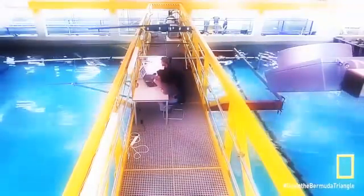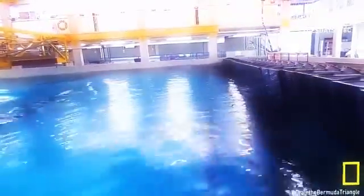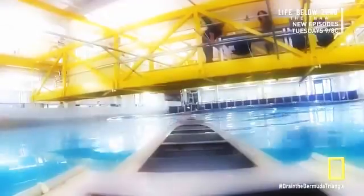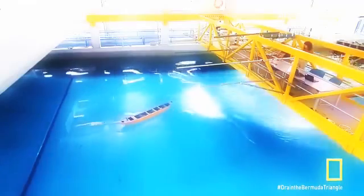But when they simulate the impact of two storm fronts converging, there's soon interference in the wave pattern. And suddenly, as if out of nowhere, a rogue wave. It's the equivalent of a wave more than 50 feet high, and its impact on the scale model is clear. So there is evidence that a rogue wave could theoretically have sunk the Cyclops.